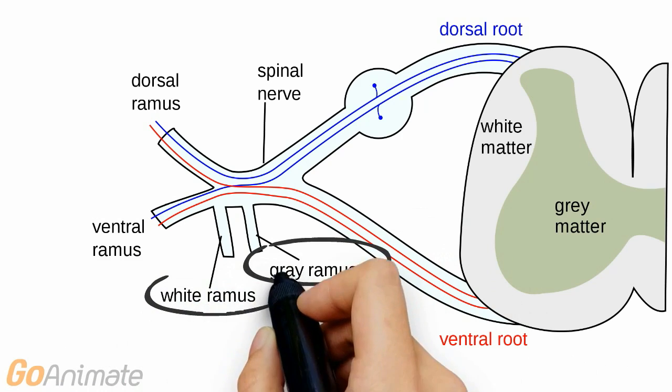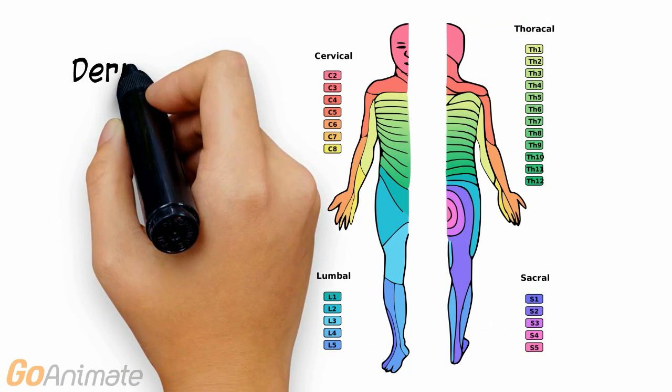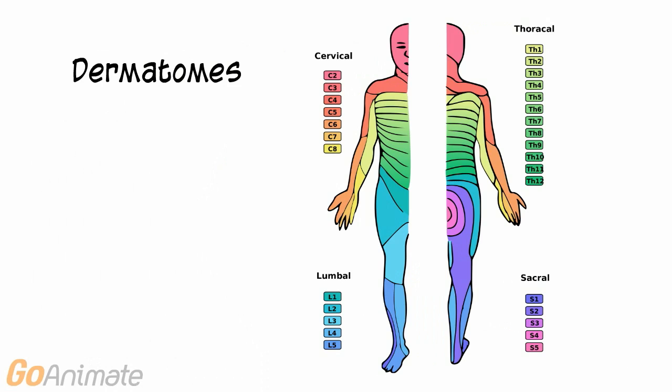There are also two branches collectively called the rami communicantes, which have to do with the autonomic nervous system. The spinal nerves carry sensory information from specific areas of the body called dermatomes. Spinal nerves are named for where they exit the spine. The dermatomes have the same name. For example, the C5 spinal nerve corresponds to the C5 dermatome.